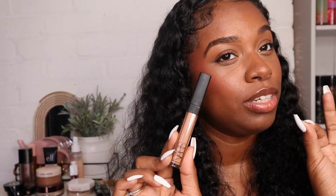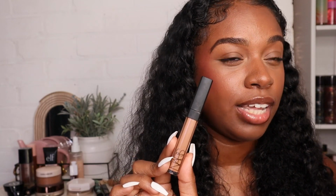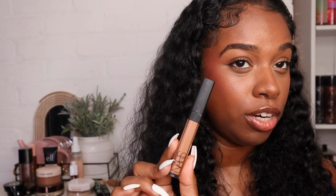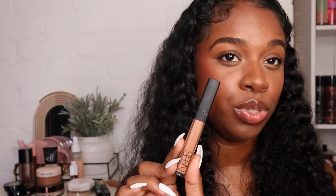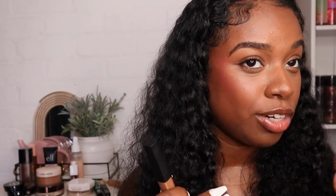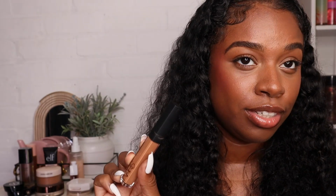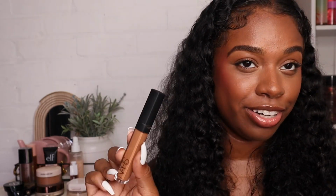This shade is very close to my skin color, but it has like a slightly pinkier undertone that looks really good underneath the foundation, and it doesn't require me to use full coverage foundation, which I really like because I wanted my makeup to look natural even though I have makeup on. So this was the perfect under foundation concealer corrector for me.